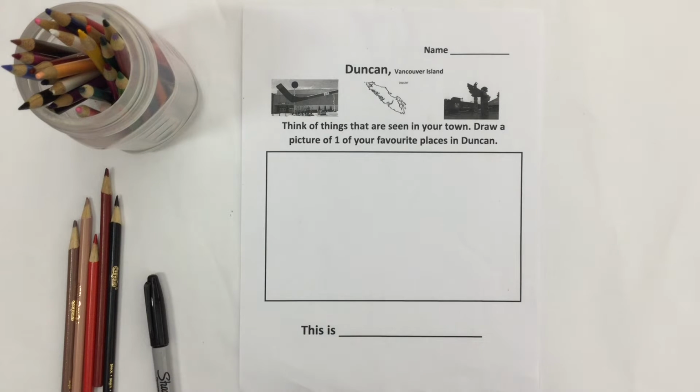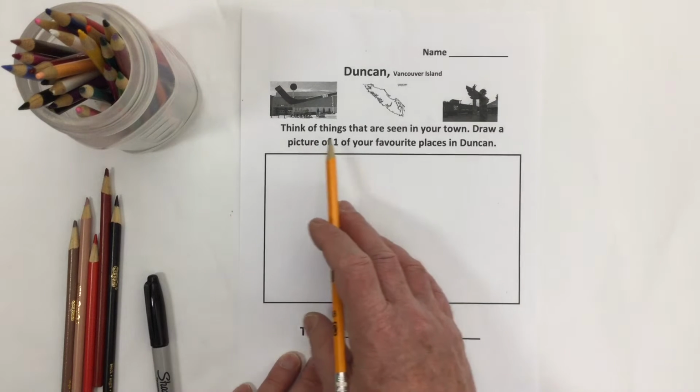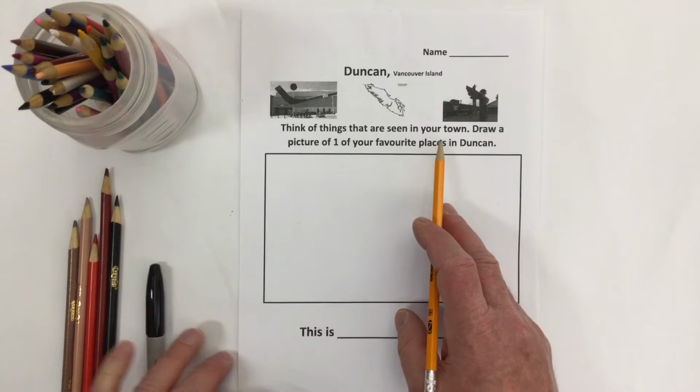So this is a worksheet that goes with our theme unit on community. And we're looking at our very own community, which is Duncan here on Vancouver Island in the Cowichan Valley. That's British Columbia, Canada. And we've watched our video first on our website that shows all the different things around our community of the Cowichan Valley and Duncan. Now it says, think of things that are seen in your town.